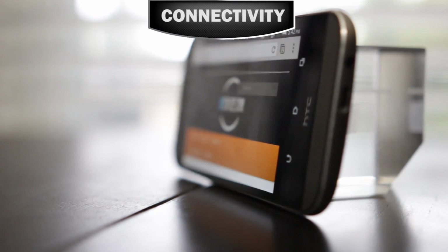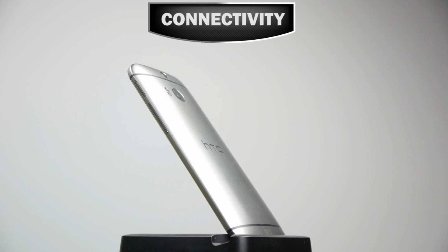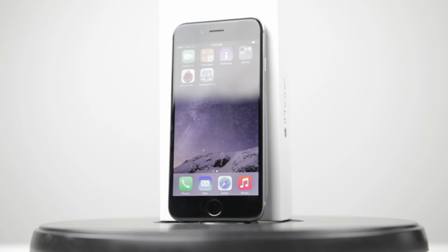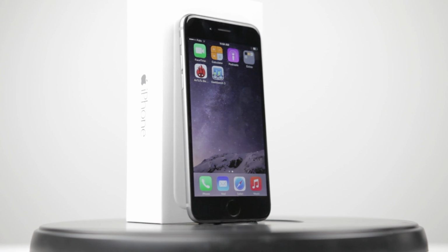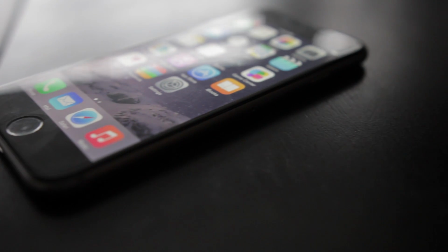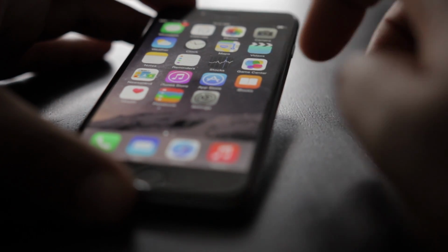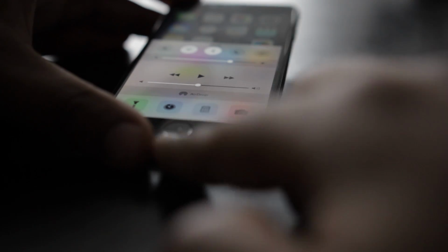Now, in terms of connectivity, both devices have Bluetooth 4.0, NFC capabilities, as well as dual band AC Wi-Fi capabilities. They're also going to integrate well into their corresponding smart devices. Obviously, Apple has the new Apple Watch that's going to come out, so you'll be able to do a whole bunch of different interactions with most iOS devices that have been released within the past couple of years. And obviously, the HTC One M8 is going to integrate well with any of the Android Wear spec of wearable devices, including the Moto 360 and things like that.